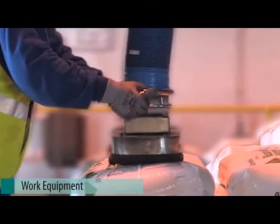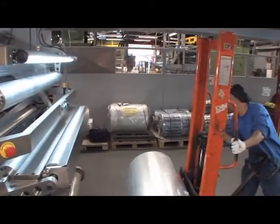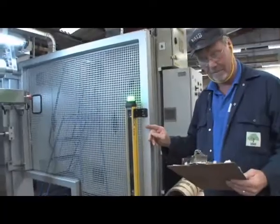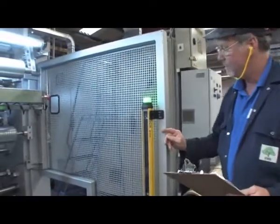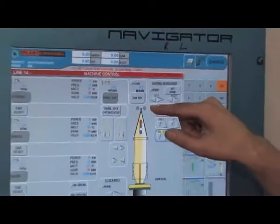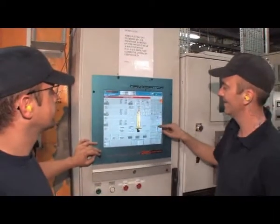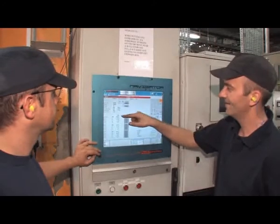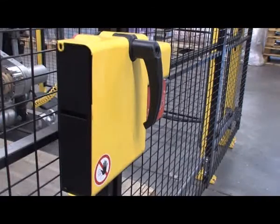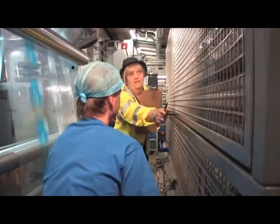Work equipment. At BPI, there are many types of work equipment and machinery. BPI has carried out assessments of all its work equipment to ensure that they are safe to operate. You will be provided with specific training and will only be permitted to operate equipment that you have been trained on.